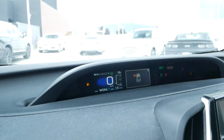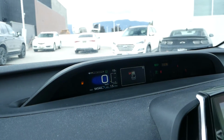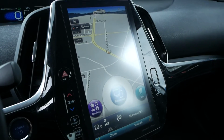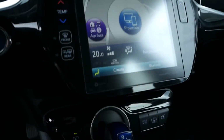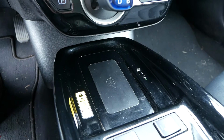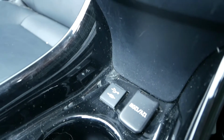Moving up to the top of the dash, this car currently has 94,544 kilometers. You have a huge infotainment unit with your automatic climate controls built in. You also have your gear select and drive mode selects just below, along with a wireless phone charger and your heated front seats. In behind, you have a couple of charge ports.